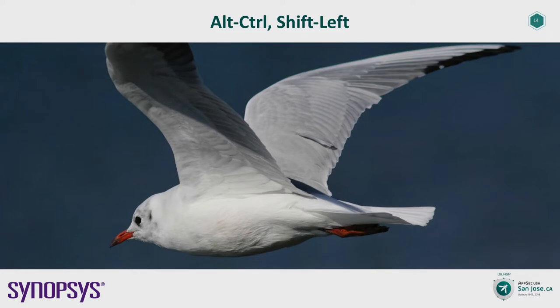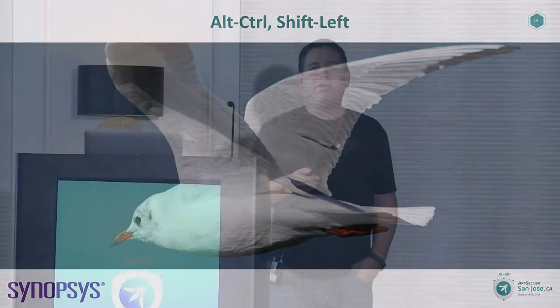Shift left, probably the most abused buzzword in the world, especially as there is no more left, right? It's this wonderful little infinity loop. But it's about changing the control, changing the ownership of who runs security testing. It's not owned by security anymore. You can guide it, you can monitor it, but the people who run it, the people who control it and use it every day is the R&D organization, the engineering organization.